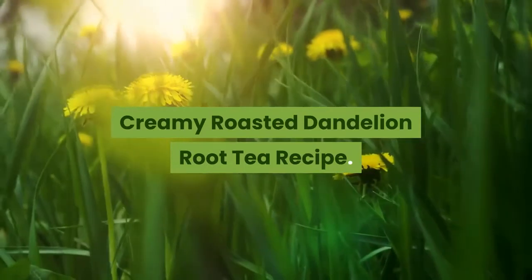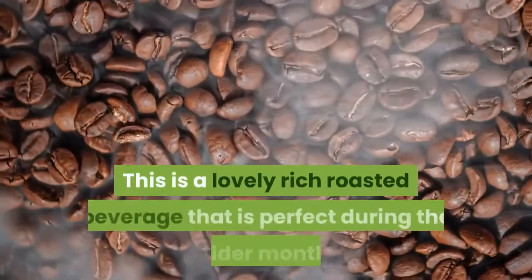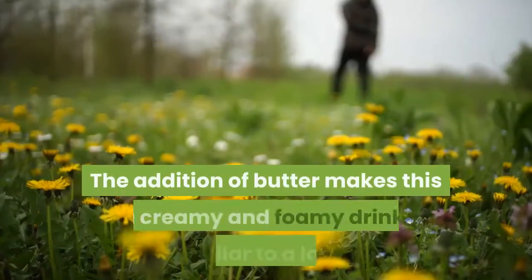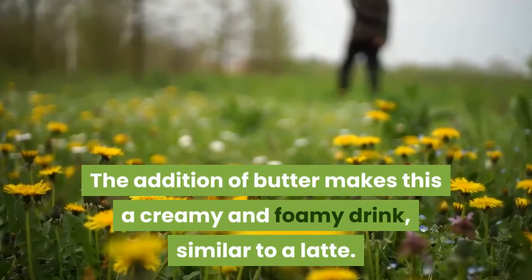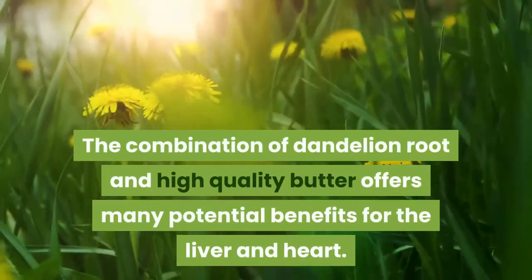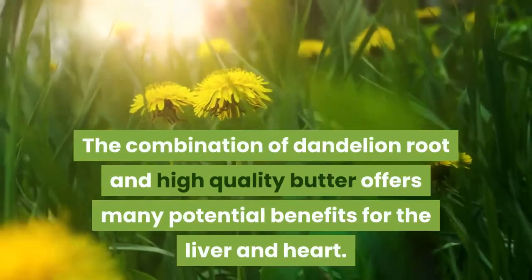Creamy roasted dandelion root tea recipe. This is a lovely rich roasted beverage that is perfect during the colder months. The addition of butter makes this a creamy and foamy drink, similar to a latte. The combination of dandelion root and high-quality butter offers many potential benefits for the liver and heart.